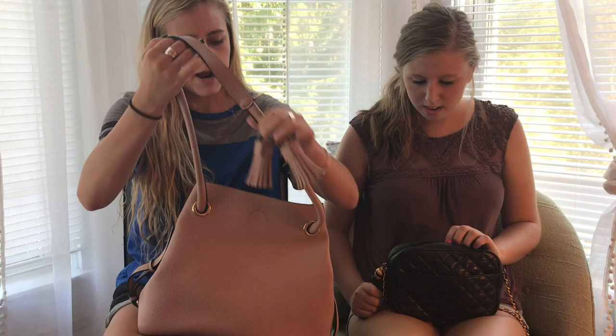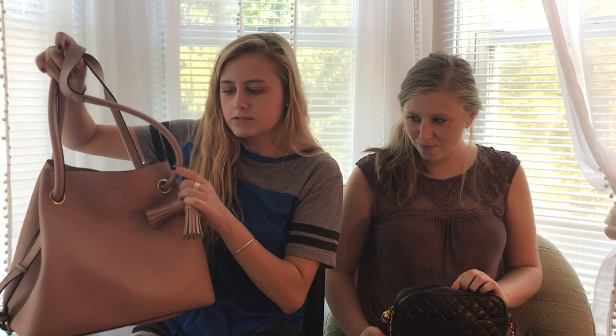I'll start. So this purse is from TJ Maxx. It's kind of bigger, so you can fit a lot of junk in it. It's got some cute little tassels. I love the color of it. It looks so pretty. Yeah, got it for a good deal.